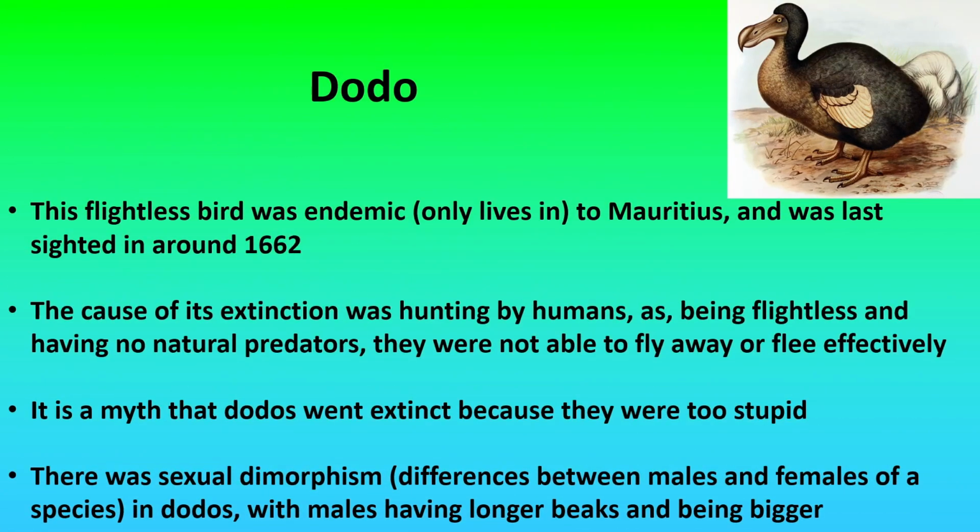Next is the dodo, and this flightless bird was endemic, meaning something only lives in, to Mauritius, and was last sighted in around 1662. The cause of its extinction was hunting by humans, as, being flightless and having no natural predators, they were not able to fly away or flee effectively. It is a myth that dodos went extinct because they were too stupid. I mean, come on guys, really? There was sexual dimorphism, being differences between males and females of a species, in dodos, with males having longer beaks and being bigger.